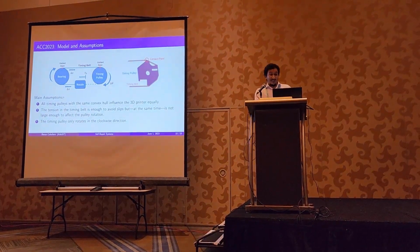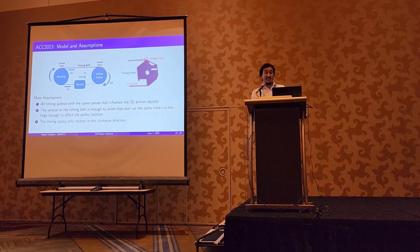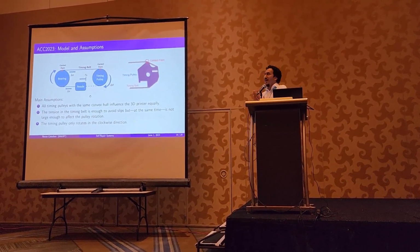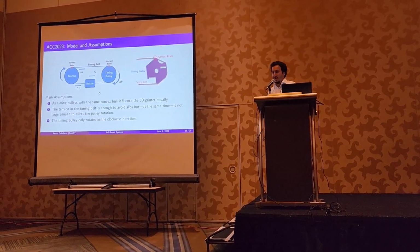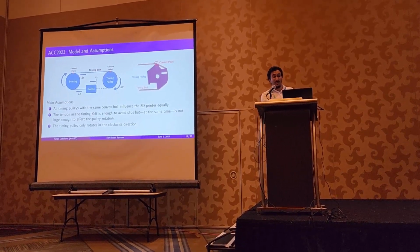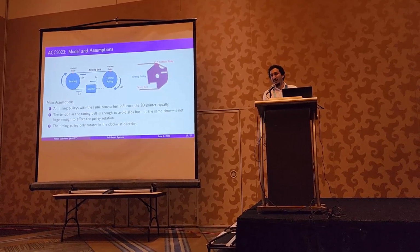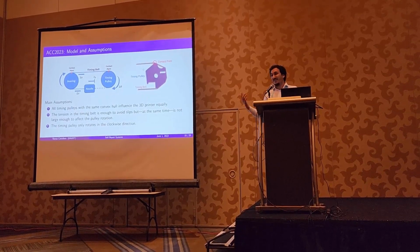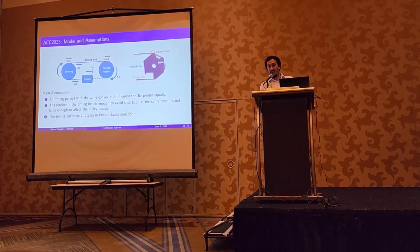So basically, here we can see a graphical representation of the system we're analyzing. This is the nozzle of the printer, the non-ideal timing pulley, and the bearing. And to construct a mathematical theory and try to prove that it always can repair itself, we need some assumptions. The initial assumption is that all the timing pulleys with the same convex hull influence the printer equally. What does this mean? Using the picture on the right, the timing belt only can see the convex hull of the timing pulley. It ignores this hole here.